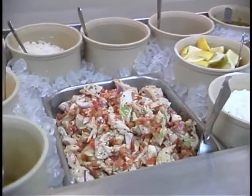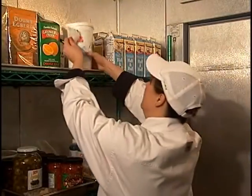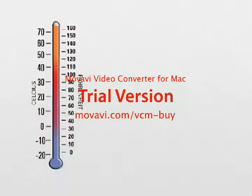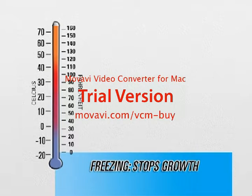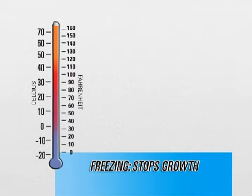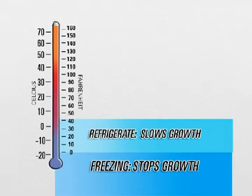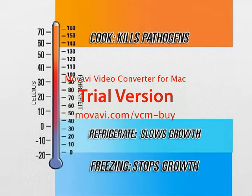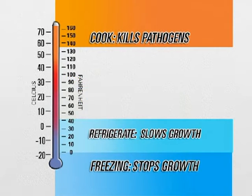Another way of battling the spread of foodborne pathogens is by carefully managing the temperatures of food when storing, preparing, and serving. Freezing foods at temperatures below 0 degrees Fahrenheit or minus 18 degrees Celsius will temporarily stop the growth of foodborne pathogens, but not kill them. Refrigerating foods at temperatures below 41 degrees Fahrenheit or 5 degrees Celsius will significantly slow their growth. And cooking foods at a sustained temperature above 135 degrees Fahrenheit or 58 degrees Celsius will kill them.